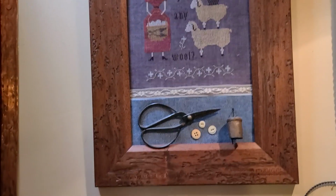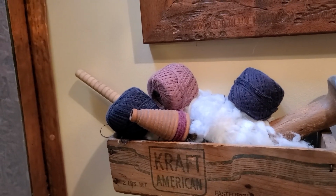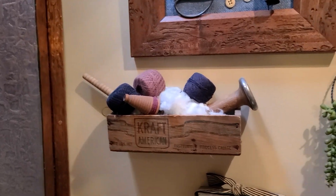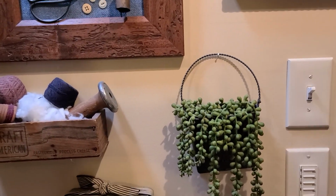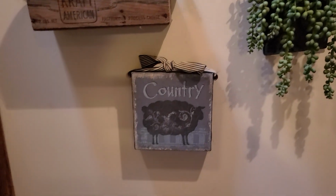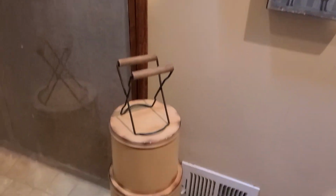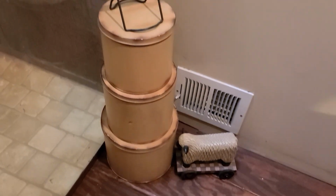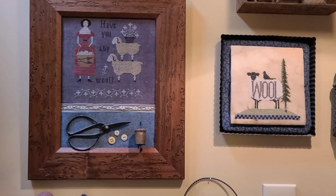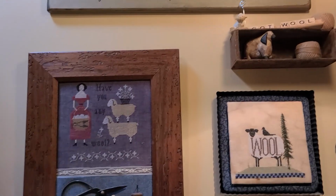Anyway, and then as I was in the thrift store, I came across this little wool stuffing, I guess, or I don't know exactly what all it is. But anyway, I just threw some stuff in the container. I found a little metal pocket type hanger and put some little plastic greenery in there, and then just a little country sign. And then down at the bottom, I just have a little sheep and some little, I don't know what the heck those are called, just little cans, I guess. So anyway, I just thought I would share this wall with you. It makes me smile, and hopefully you enjoyed it.